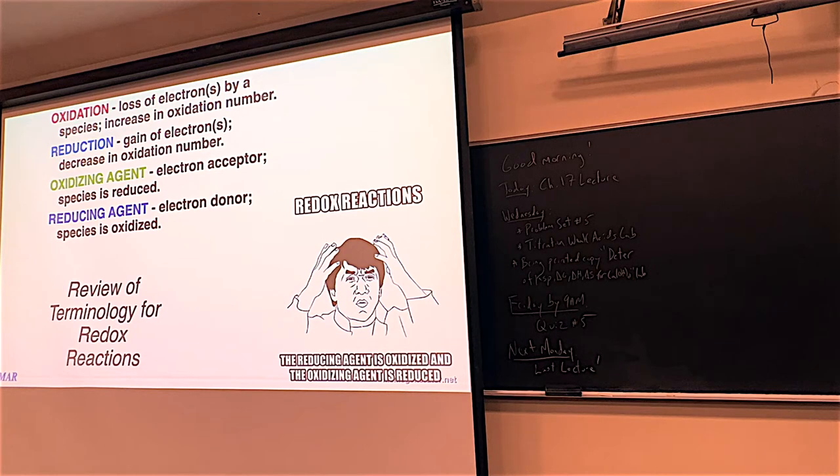All right. And again, I'm sorry about this, but this is something that I run into all the time. So I love this little meme right here because it's true. Reducing agent is oxidized and the oxidizing agent is reduced. Go figure. So anyway, just FYI, these are some of the terms we'll talk about. Oxidizing and reducing agent are the same. Reducing or reduction and oxidizing agent are the same. Any questions?